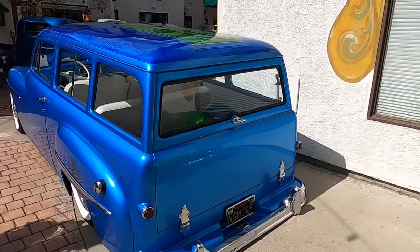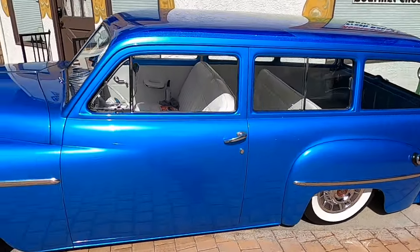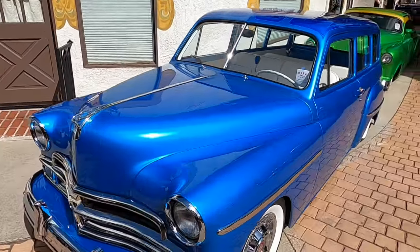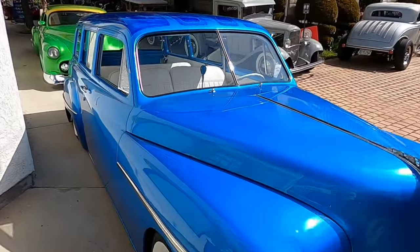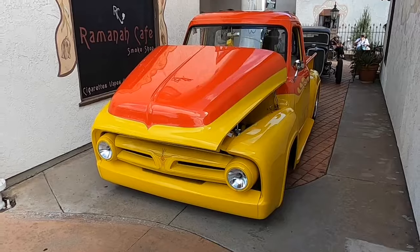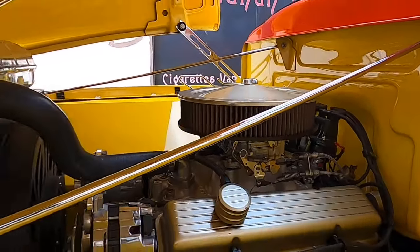And here, I am not sure what it is. I do like it. Must be on bags for it to be sitting that low. Actually, I have no idea what that is. I almost want to say it's a Chevy. But the tail end, I can't tell. Comment down below. Let me know what you think it is. Here's an F100 that I think we've seen before, possibly at the Fabulous Ford show a little while ago.